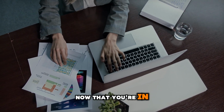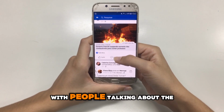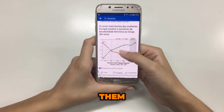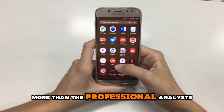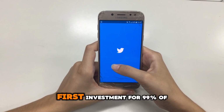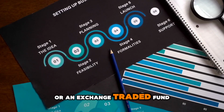Now that you're in, the biggest question is, what do you buy? Your timeline is filled with people talking about the next hot stock. My advice? Ignore all of them. As a beginner, picking individual stocks is a form of gambling. You are unlikely to know more than the professional analysts. The smartest, safest, and most effective first investment for 99% of people is an ETF, or an exchange-traded fund.